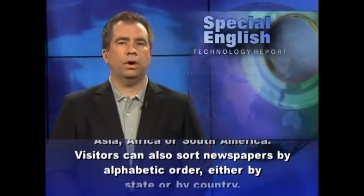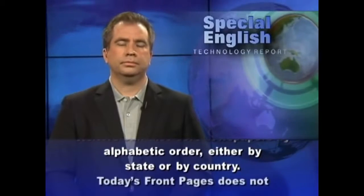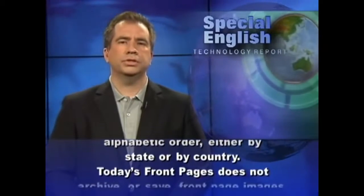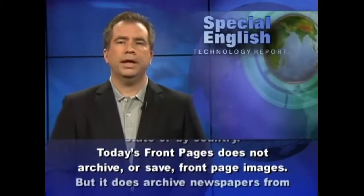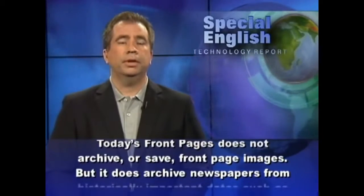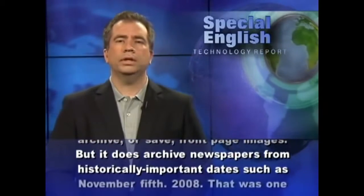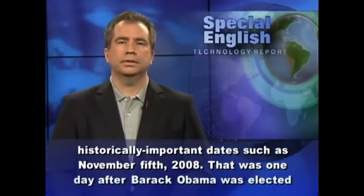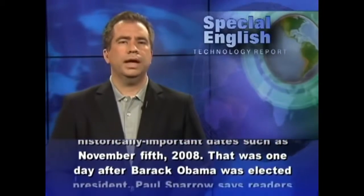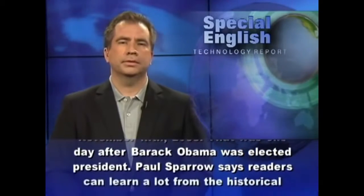Visitors can also sort newspapers by alphabetic order, either by state or by country. Today's Front Pages does not archive or save front page images, but it does archive newspapers from historically important dates such as November 5th, 2008. That was one day after Barack Obama was elected president.